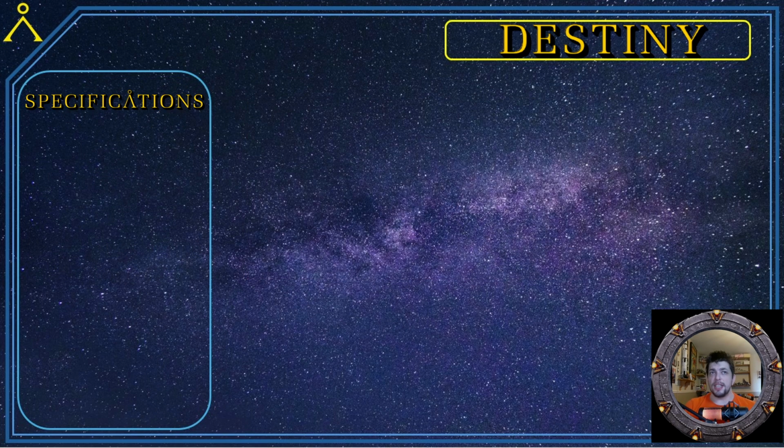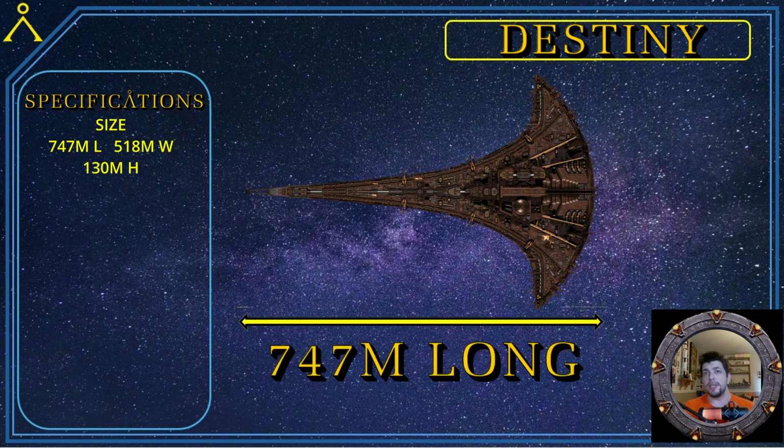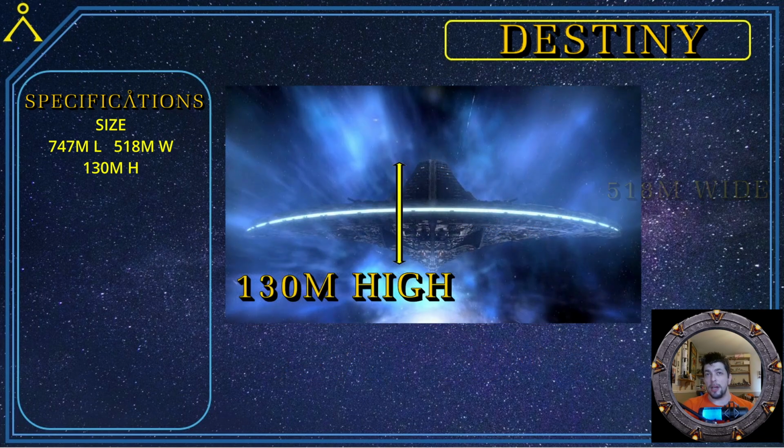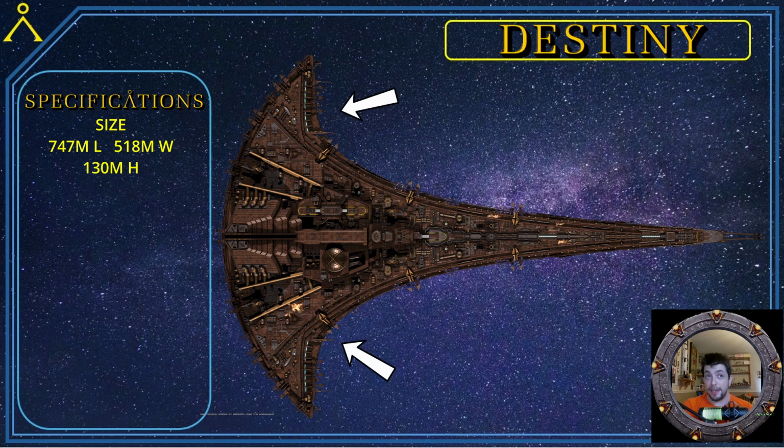So the Destiny is quite a large ship, coming in at a length of 747 meters and a width from wingtip to wingtip of 518 meters, with an estimated height of 130 meters. The ship's design shape is unique, being relatively flat and triangular in shape. The left and right sides are markedly concave, while the aft portion of the ship is convexly rounded. The ship is very long and becomes more narrow towards the bow.